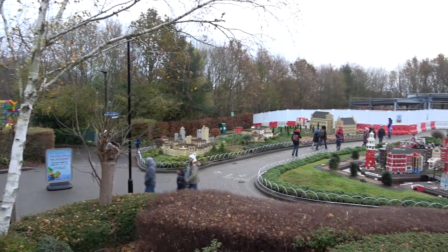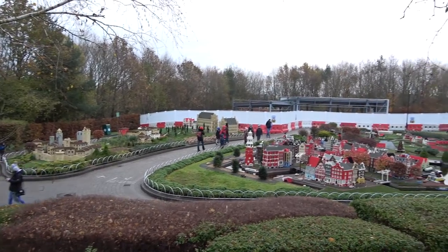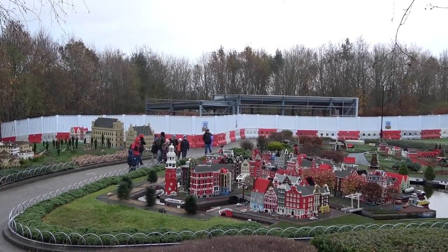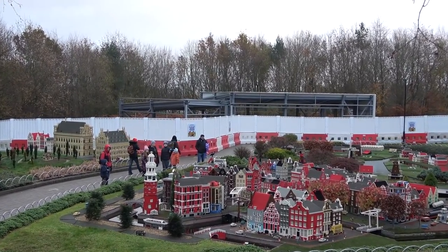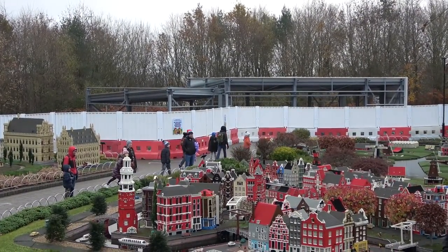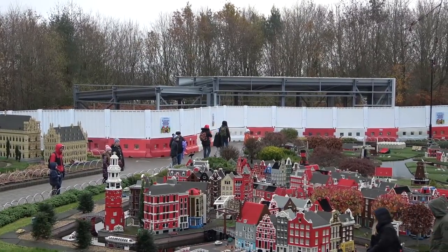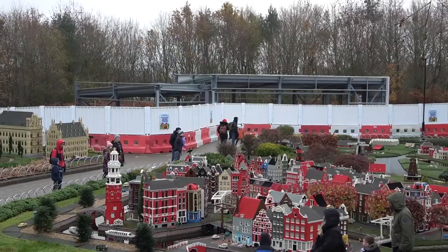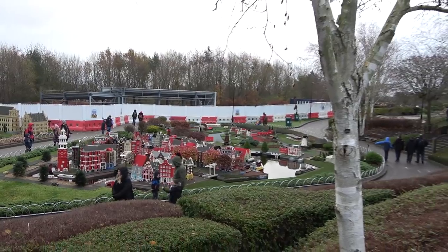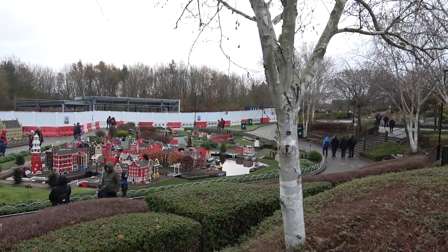Well, I spoke about this a little bit earlier on, but yeah, as you can see, the new building is going up down here in Miniland. So yeah, this was just in the early stages of construction towards the end of the main season. And yeah, that's really coming on now. It's going to be really interesting to see what goes inside there, especially with it being down here in the heart of Miniland. But yeah, going to carry on now. I'm going to look around the park. Let's go and see what other rides are open.